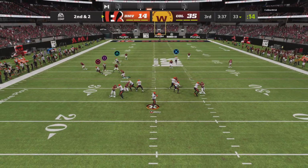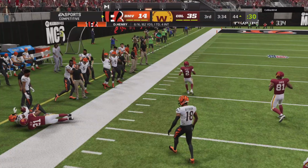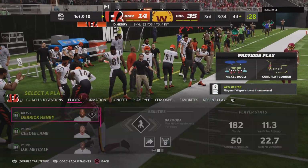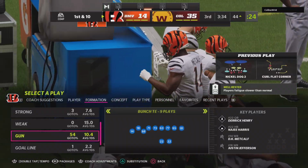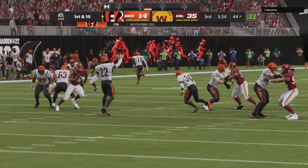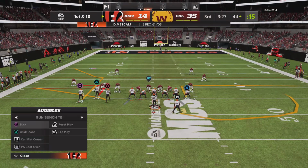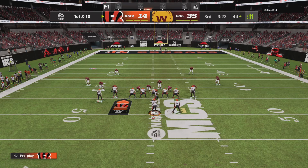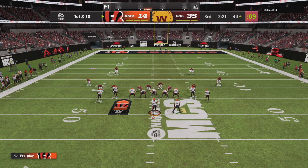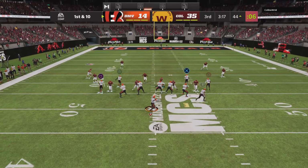To throw on second down, Henry. Catch is made by Metcalf. And he gets this to the other side of midfield across the 45 before going out. Well, we talk all the time about playing situational football. Right now, I think the scoreboard is dictating what they need to do. Where they are in this game, they've got to push the ball downfield, take their shots, try and get big chunks of yardage in a short amount of time. That was a nice play there.